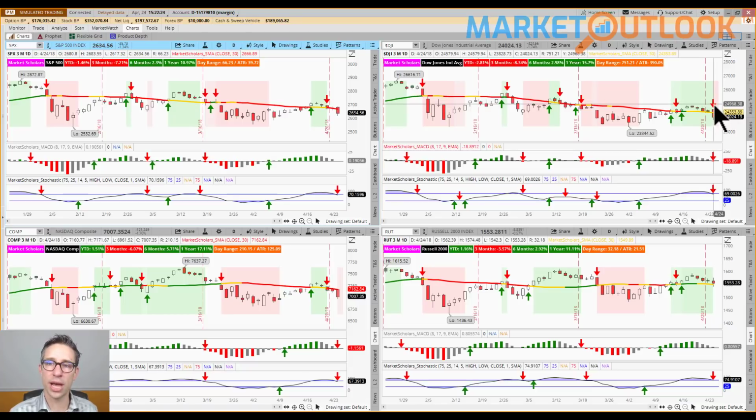Here's candle number 1 as price closed below that falling moving average. Here's candle number 2 as the MACD went below the 0 line on the histogram. And here's arrow number 3 as the stochastics fell out of the upper reversal zone and is now trading down there at about 69. So we have 3 red arrows on the Dow Jones.